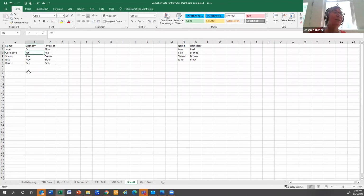So I could have used deductions, right? I had the reason code and I could roll it up. But now I have a whole separate file with different information, and there is something that links it: the person's name. So I want to say, hey, take the name Jane, go look in my other file, and if you can find the name Jane, bring back Jane's hair color. So you get it?